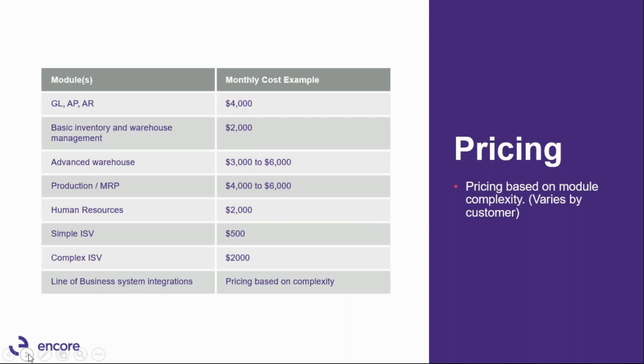we've gone to module-based pricing. So this is monthly-based pricing. If you have GL, AP/AR, it might be like 4,000 a month. If you're using basic inventory, that's another 2,000. If that's all you're doing, it's a pretty simple environment, and that's going to be about 6,000 a month over 2 years, and that includes your existing unlimited support for your 2009, 2012 environments, as well as the whole entire upgrade from your older environment to F&O going forward.